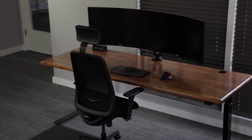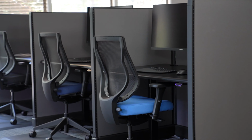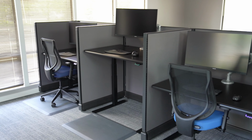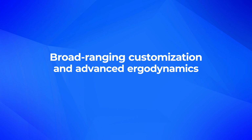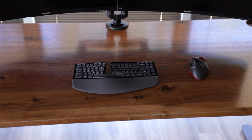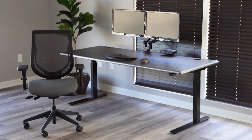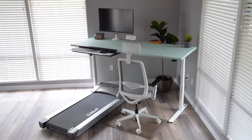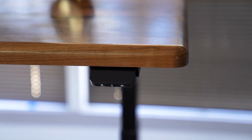But we believe the defining feature of this desk that has solidified the Lander as the reigning champion is the exceptional end-to-end customer experience centered on broad-ranging customization and advanced ergonomics. Build your Lander to fit your exact space and decor. 2-leg rectangular, 3-leg corner L desks, treadmill desks, sit or stand meeting tables, all with optimized ergonomics built in.